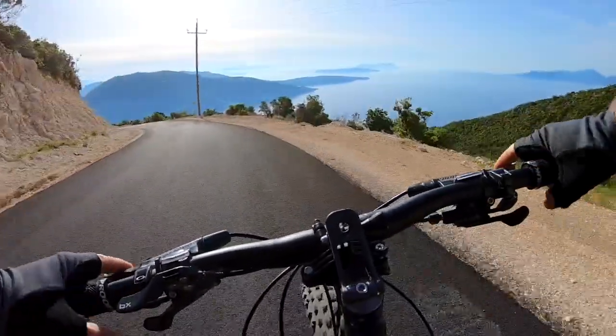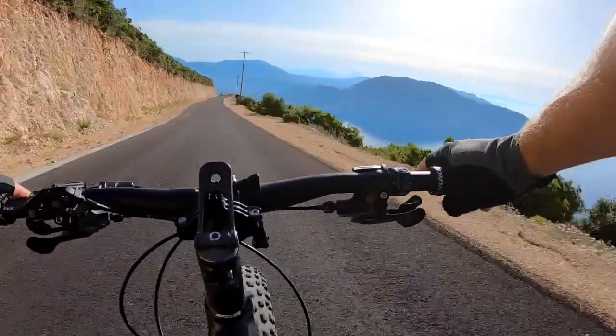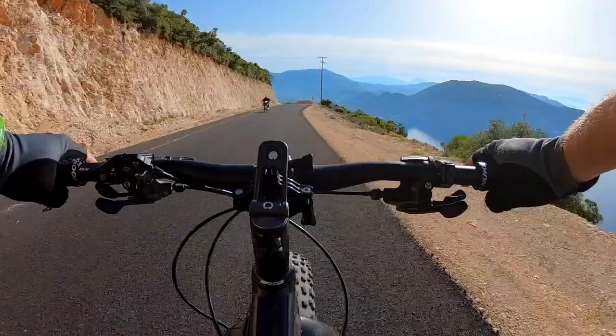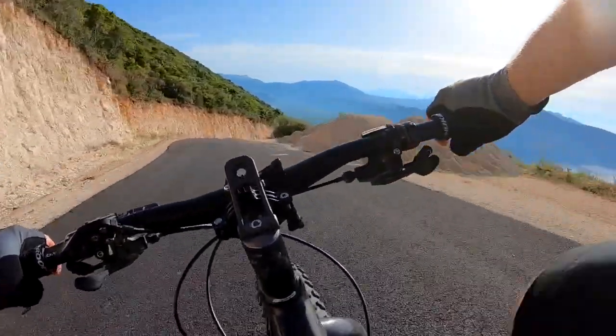Up until the winter just gone, this was all like a gravel road. Quite dangerous because you could go really, really fast, but without any traction. And now you could go very fast and you're on the gravel.